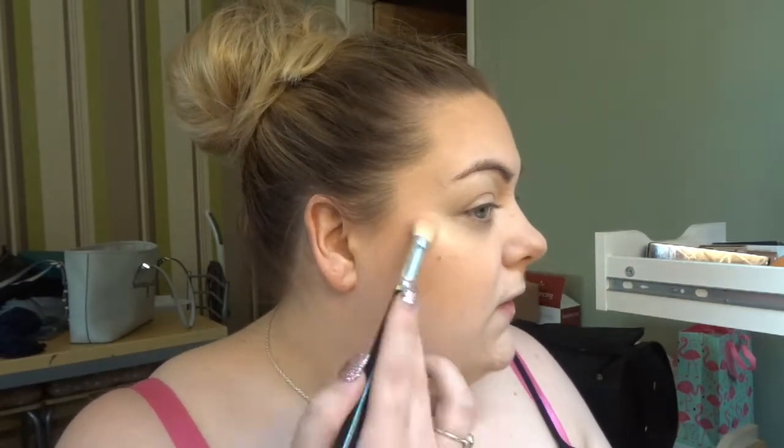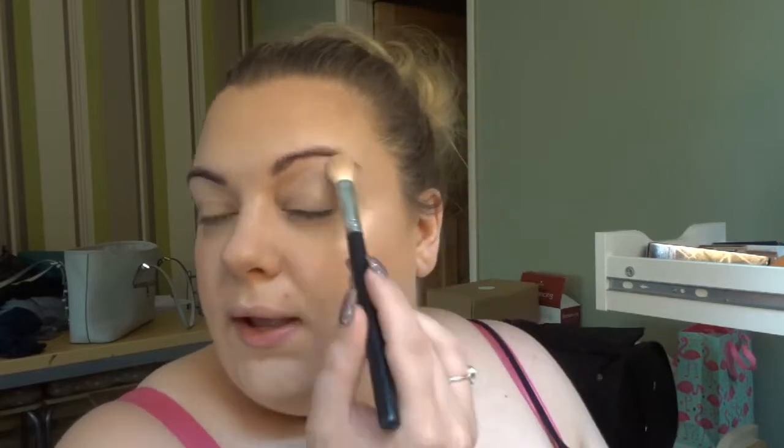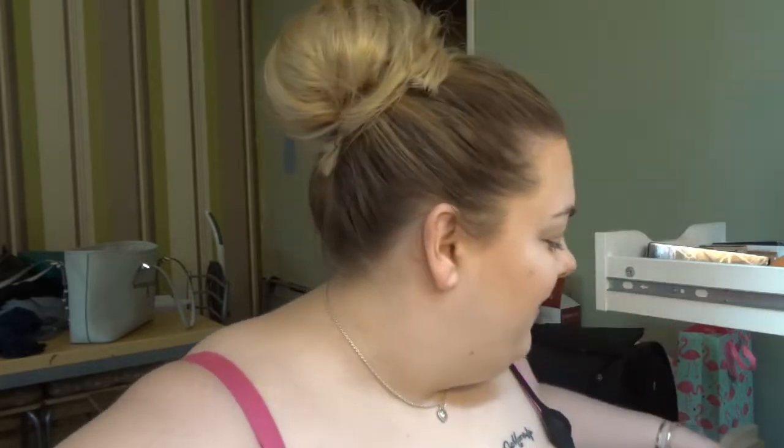And I'm just going to put this mainly on my cheeks and my brow bone, because we're going to get glowy anyway, so we don't want to go overboard with the highlighter. And I'm not putting any on my nose, not at all.